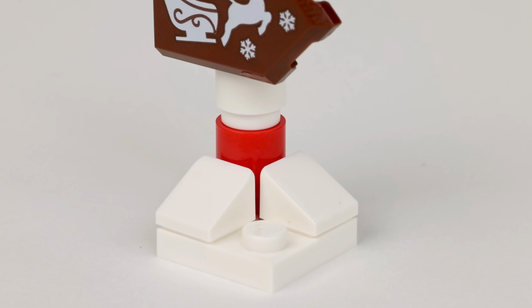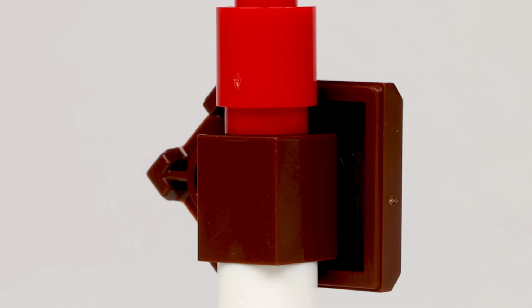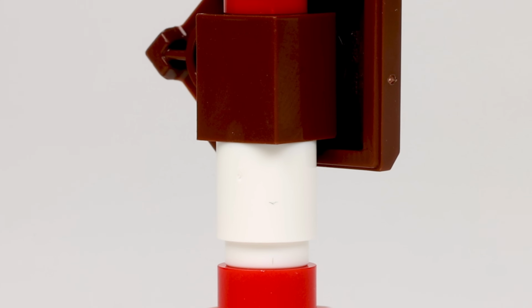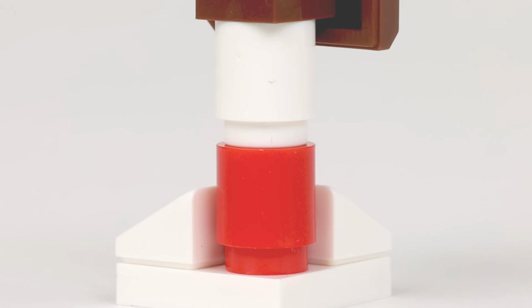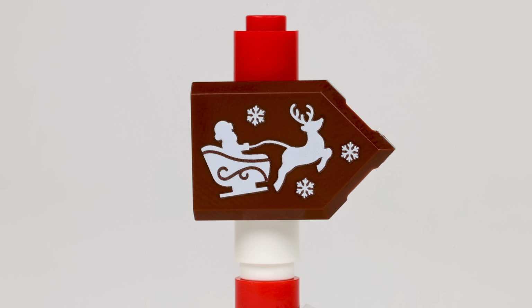Adding to the festive Christmas credentials, we do have a couple of mounds of snow at the base of the signpost. I also like the alternating red and white cylinder elements, which makes this look a little bit like the North Pole. While it may be lacking in part count and design expertise, this is actually quite a charming little gift. It certainly ticks the box for festive, but I don't know whether this will be good enough to win Gift of the Day.